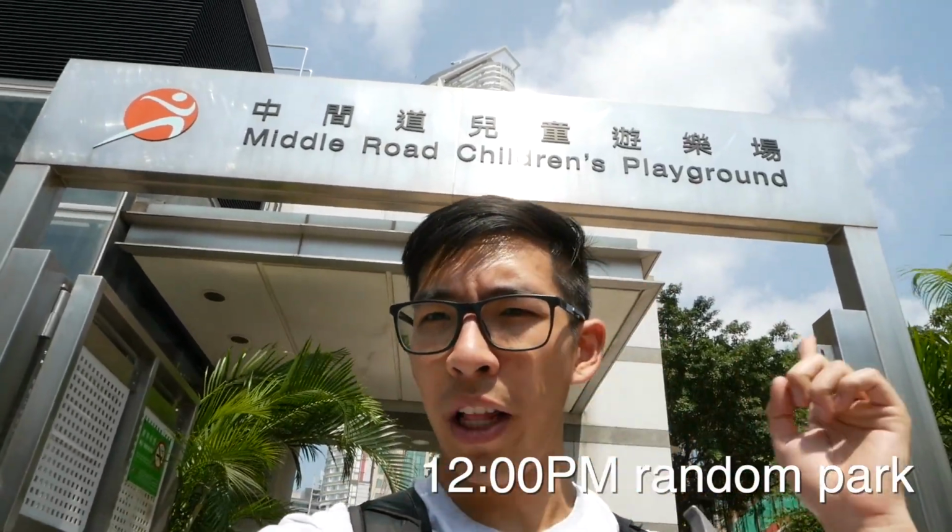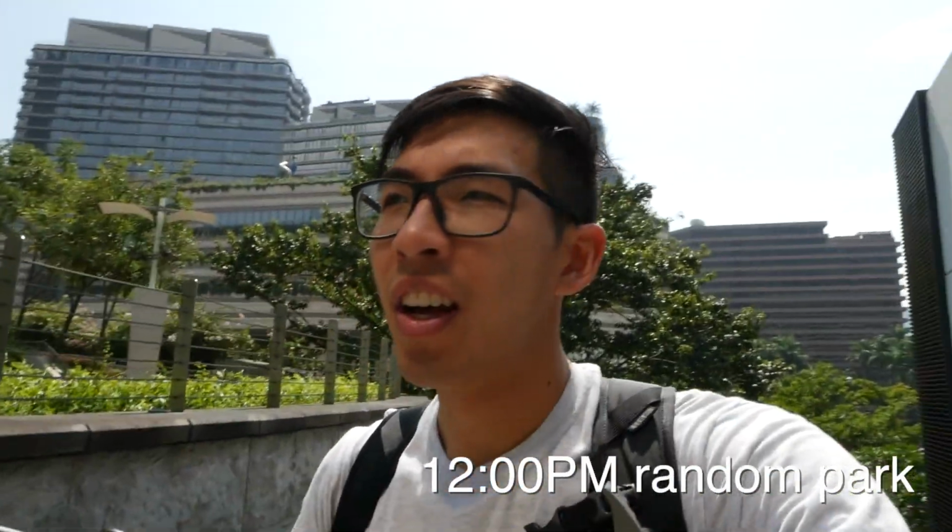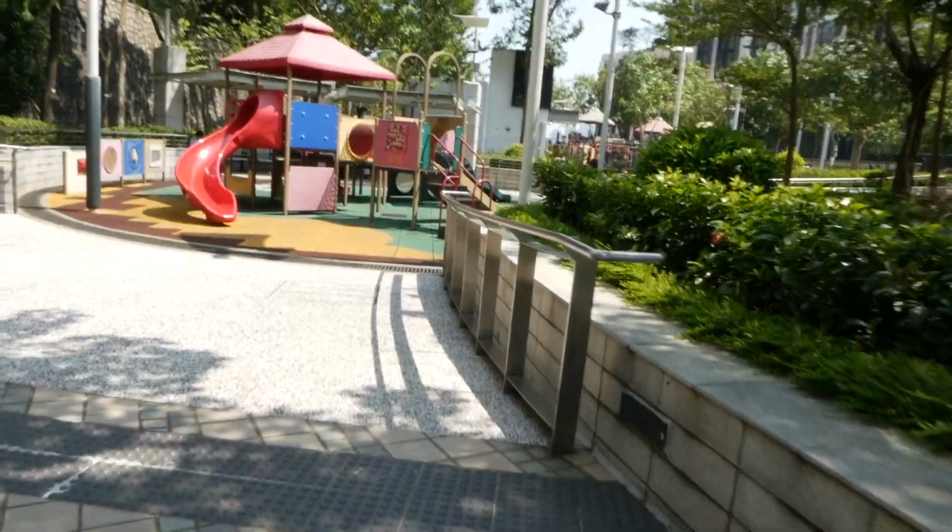Been watering the streets. Spotted my first police car. Looks just like all the dramas I've seen for my entire childhood. I don't know where I'm going. Welcome to Middle Road Children's Playground. Let's see how Hong Kong does their playgrounds.